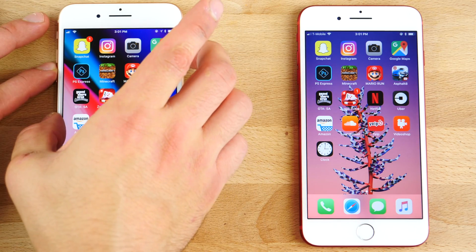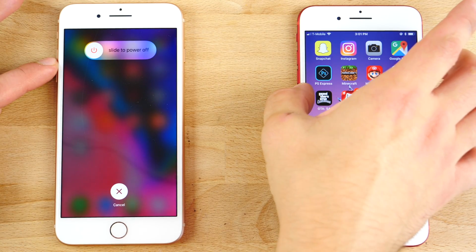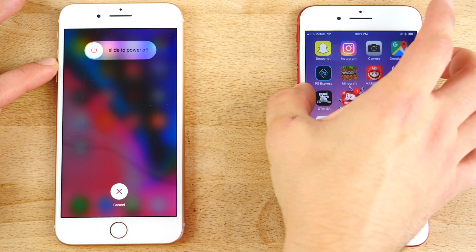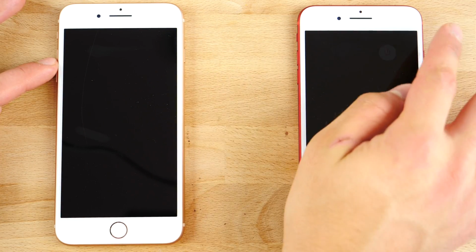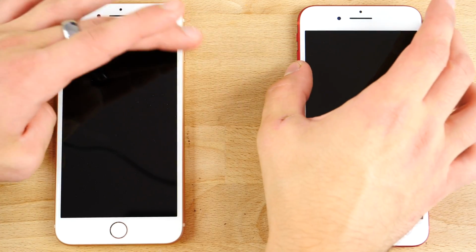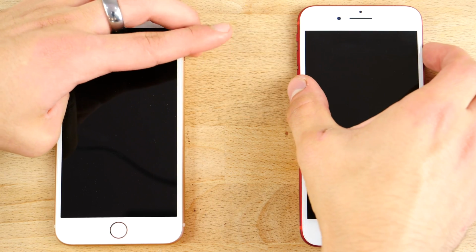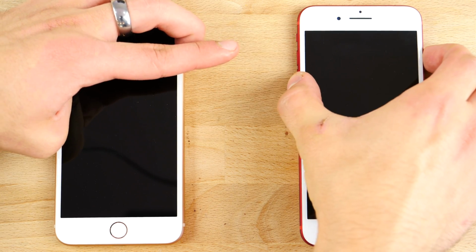Anyways, I wanted to do a quick power down startup test here, see how long it takes the new iPhone to start up compared to the older one. Both running the latest iOS 11.0 firmware, at the time the first one of the new iOS 11 line. Honestly, really buggy, really terrible battery life on my 7 Plus. So I'm not liking that. Hopefully it gets better. Anyways, in 3, 2, 1.